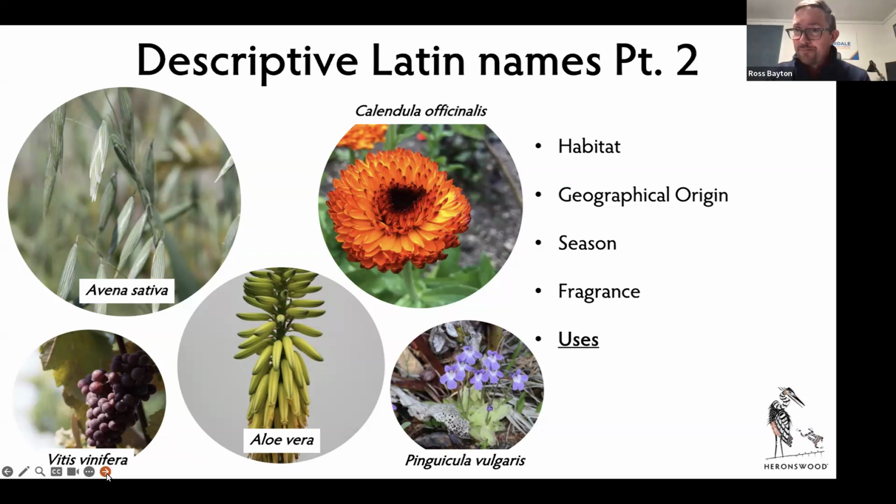Calendula officinalis. Officinalis is an interesting one. It comes from the word officina. And officina was a room in a monastery that was where the monks did their work. It was the working room. And often it was the room where they would manage and prepare their herbs. They would hang them to dry, they would preserve them.